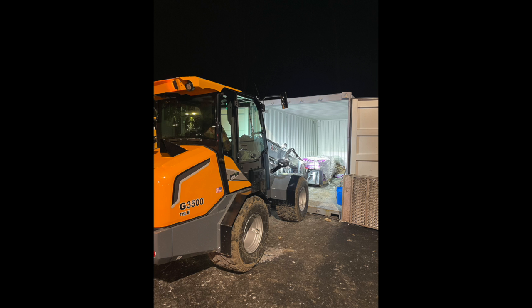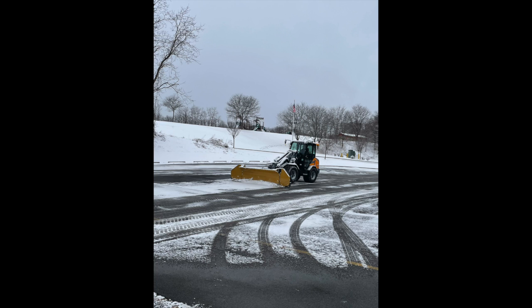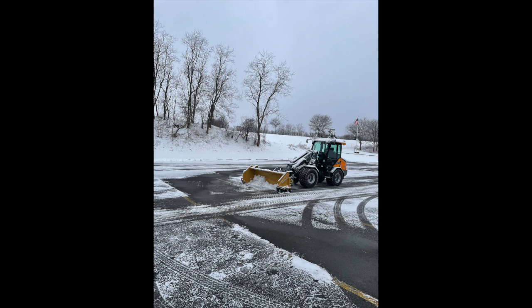And don't worry, we put the 3500 right to use. Being able to move pallets of salt in and out of Connexes is a breeze, and that Tele boom makes it so much easier. We really didn't find any snow in 2022. Once we got our 3500, we were able to find a dusting and able to scrape it. And it did a fantastic job. We're going to get more use out of this, hopefully in 2023, if it actually decides to snow.